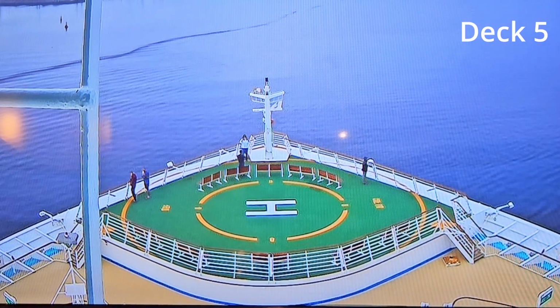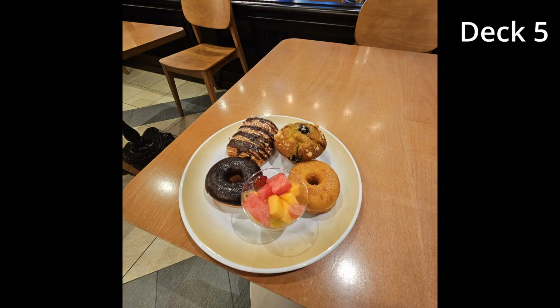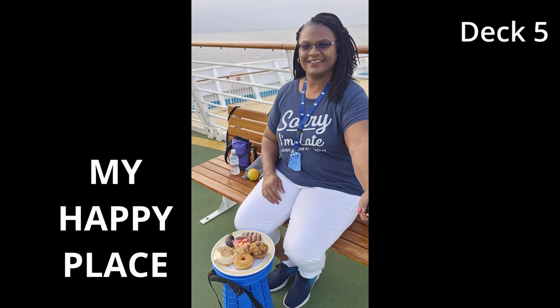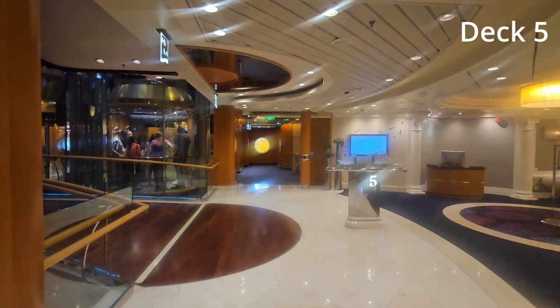If you're an early bird, this is a really good spot to grab you some breakfast down at the cafe promenade and just come and enjoy the view, meditate, pray, whatever you like to do to get your quiet morning started. So that's the front of the ship for deck 5.